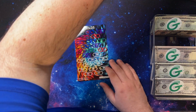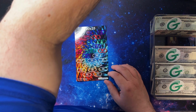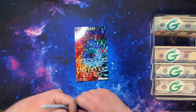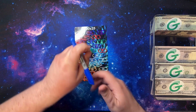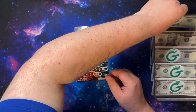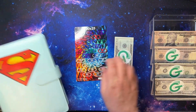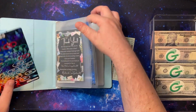2025, I am just saving $20 every week, and it looks like blue is going to be the next color here. So I'm just going to give this a little bit of a color, and I'll come in and fill this in later. And I'm going to take 20 out of here and put this with the tracker back inside, and that should bring us up to $300 in this challenge.